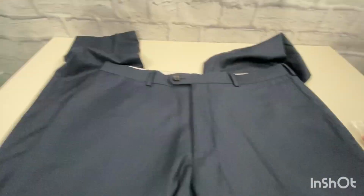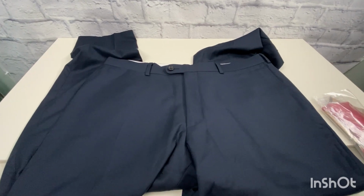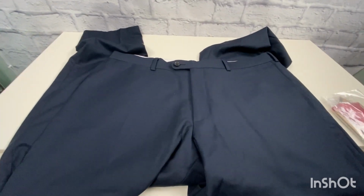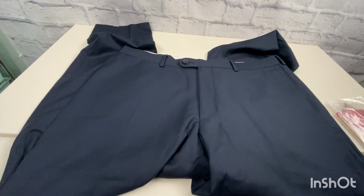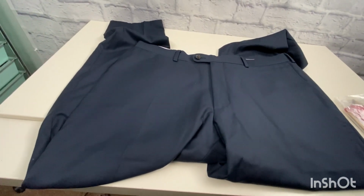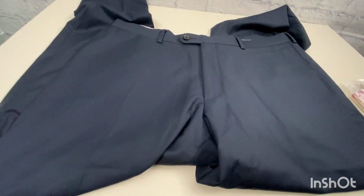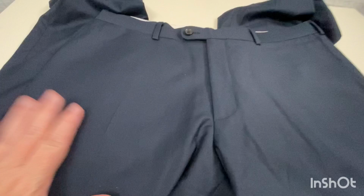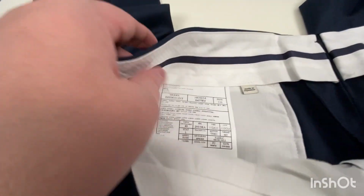And then we sold these. I had these returned two or three months ago, because these Suit Supply pants are kind of like Hugo Boss, newer Armani. They're more of a slimmer fit, athletic fit. Even though I put it in the title, it seems like a lot of people have problems with the thighs in these. But this is Suit Supply.